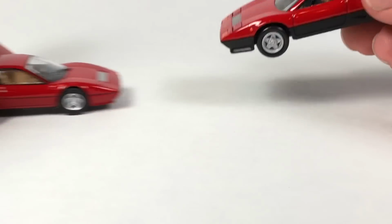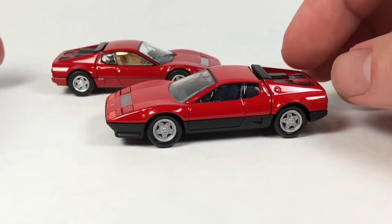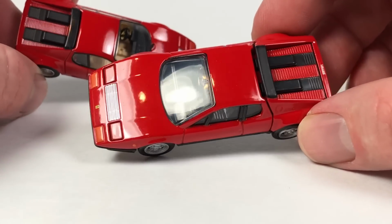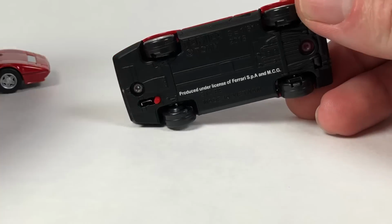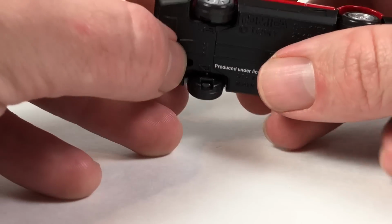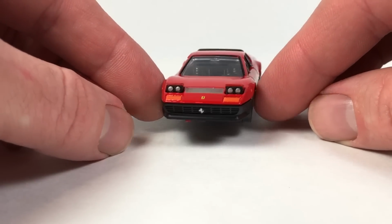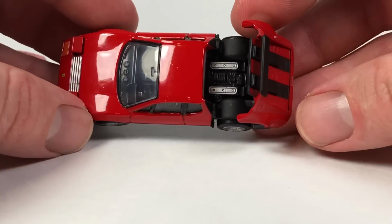Of course, we've kind of already had this release. Here's a 512 BB, and this is from Tomica Premium. This is one of the first premium Tomica Ferraris to come out. The first one was the Testarossa, and then this one. It's a little bit bigger. It's in a different scale. Of course, the selling point with this one is it's got opening headlights. It also has the opening rear hatch as well.